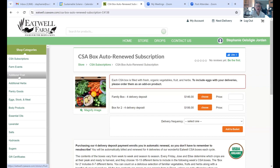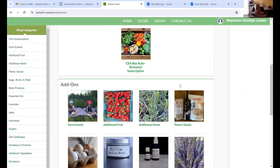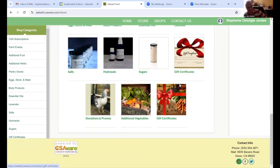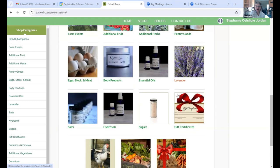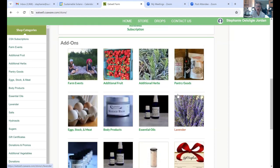So then there's all these fun things. If I go to additional fruit, I'm just trying to think where, I know somewhere on here, oh, it's the store, I think. I just got to scroll down. There you go. And the additional veggies are further down. They're at the bottom. Okay. Yeah. Right. And there's gift certificates and it's kind of all over the place. And then I know you have a lot of lavender and fun body products too. So I don't know if you want to talk about that.